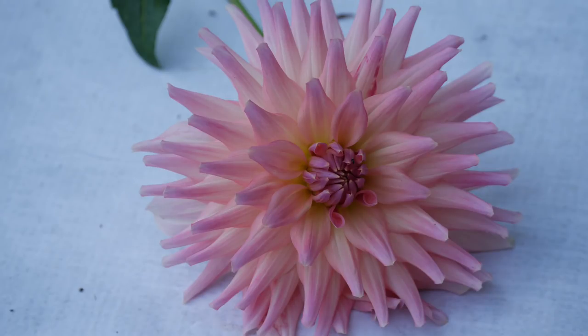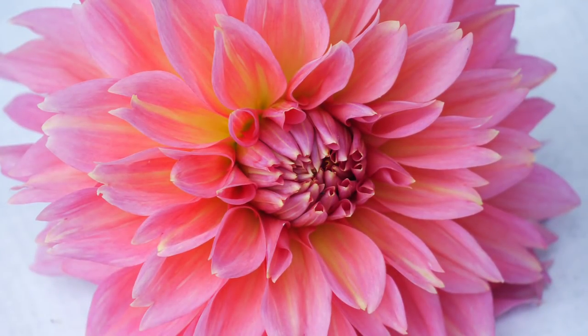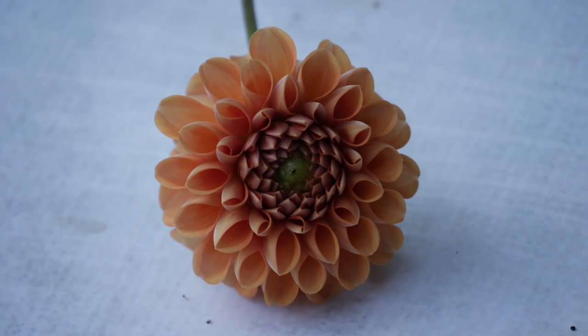Next we have Hillcrest Kismet. I don't think I'm saying that right, but I did my best. This is a large dahlia. It is bright pink. I know the color here in the shade doesn't do it justice. It is a hot pink with a little bit of yellow in the center, and man, it is a stunner. Here's another one of those Cornel bronzes that I mixed in here for some reason. I guess I didn't do too good of a job at editing this video.